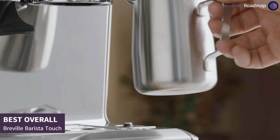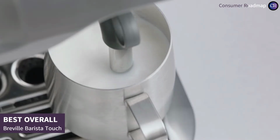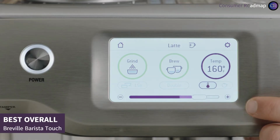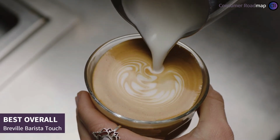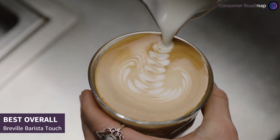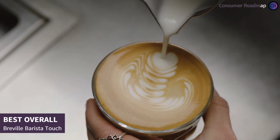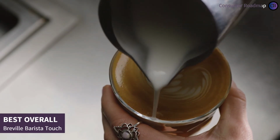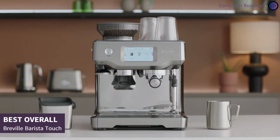The Auto Milk Queue system takes milk frothing to the next level, offering hands-free microfoam with adjustable temperature and texture settings. Whether you prefer silky lattes or rich cappuccinos, it delivers barista-quality results. The brushed stainless steel build adds durability, and while it comes at a premium price, the combination of advanced features and ease of use makes it a top-tier choice for serious coffee lovers.